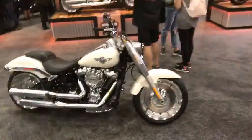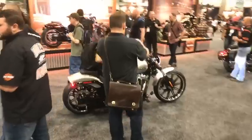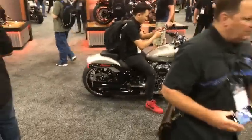I think all the Softails, you just hit the run switch and they're all keyless. You just have to have the fob within range. You hit the run switch and it fires up. Okay, here's the rear tire. It's a different look.